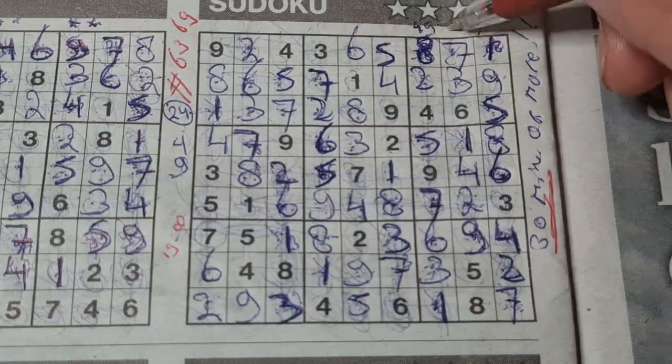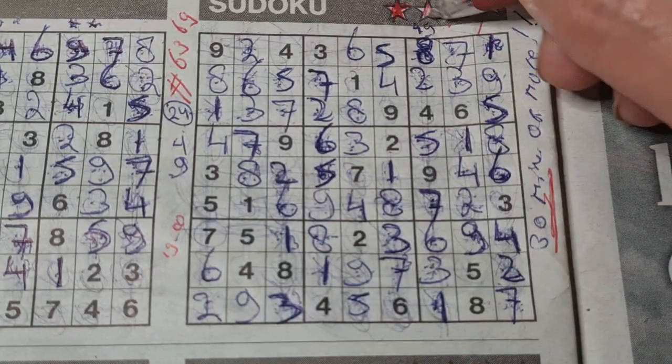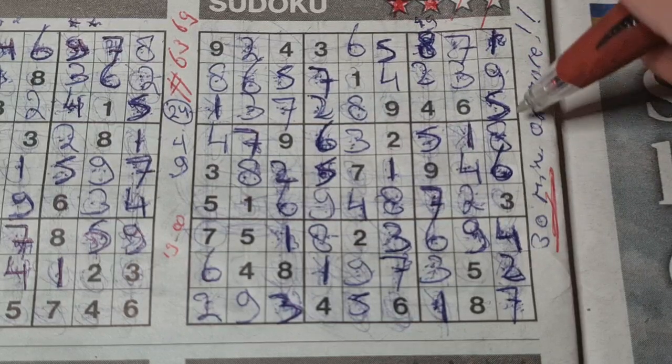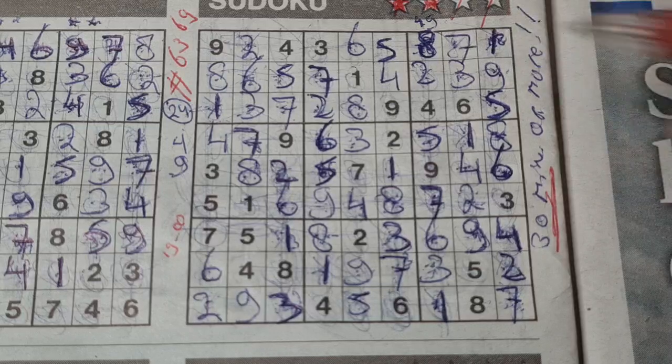4 stars, no. 3 stars, no. Let me give this a 2 stars. I'm faster than 20 minutes, so it's a 2 stars. Not faster than 50 minutes, otherwise it will be a 1 star.